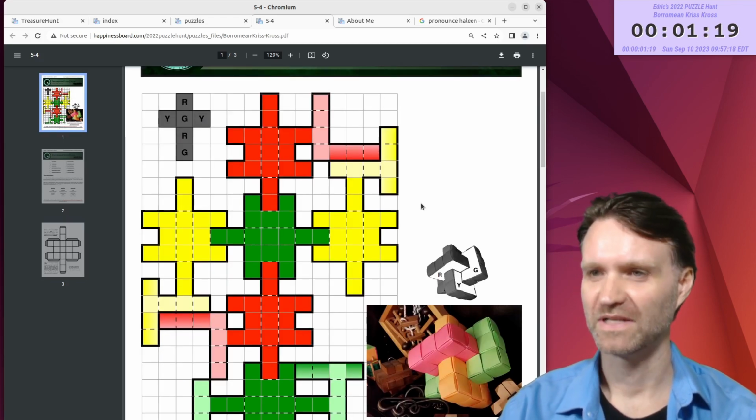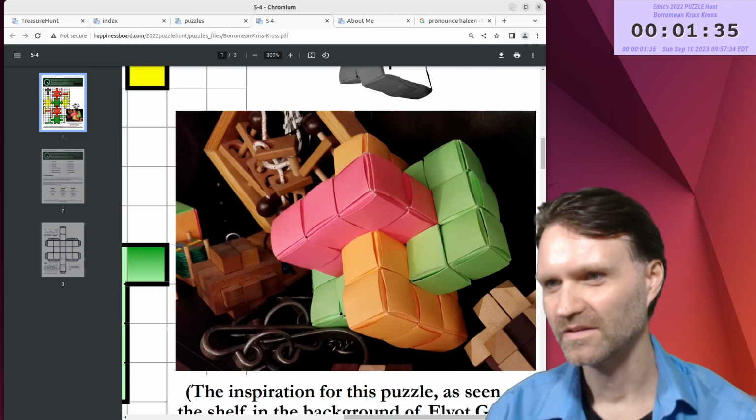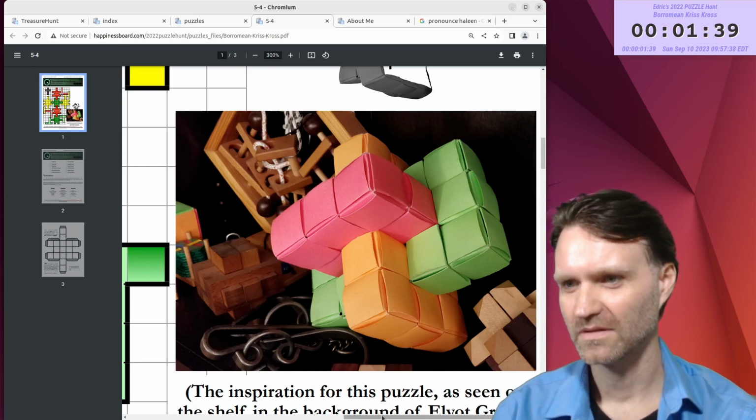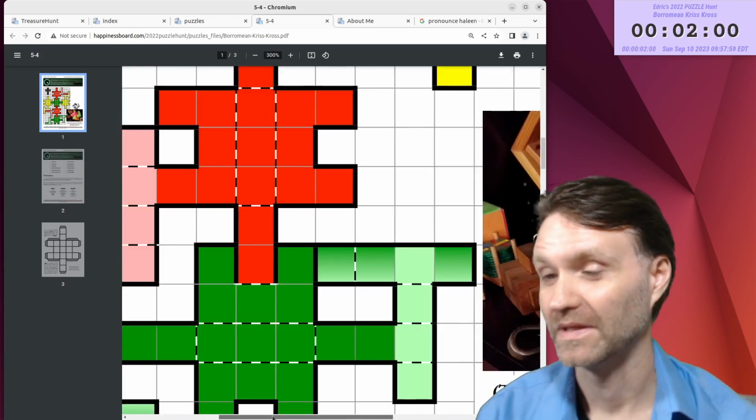This puzzle definitely takes place on a 3-dimensional shape. They've actually got an image of it here, which is great. It doesn't look to me like you could build this exact shape using the info in this puzzle, but you could build something pretty close to it. Well, at any rate, it's pretty cool.